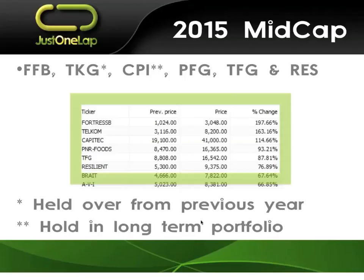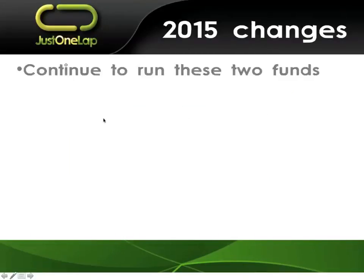Brait just below and AVI also just below. So those two fall out. So it's FFB, TKG, CPI, PFG for Pioneer Food Group, TFG and RES are the six for the mid-cap stocks. So those were the ones we'll be buying in the mid-cap. So in essence, we're buying 11 shares tomorrow morning, five in the top 40, six in the mid-cap.